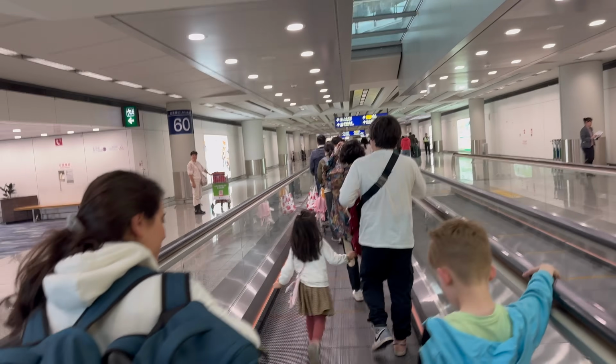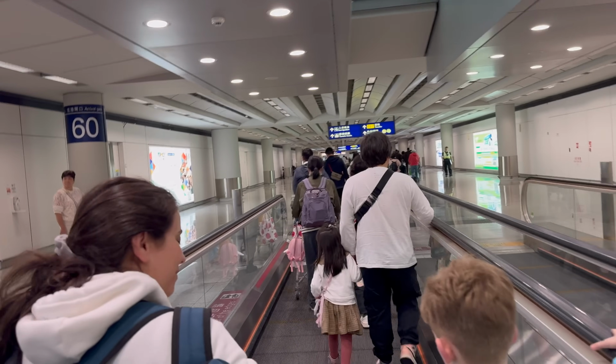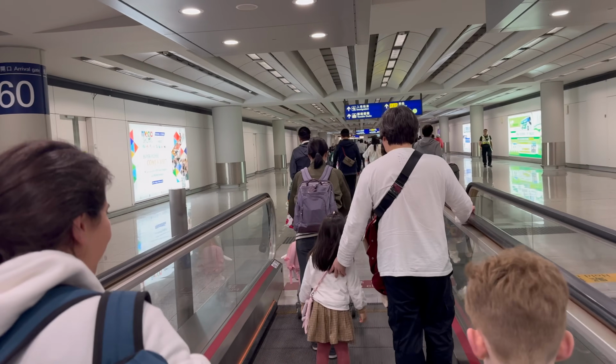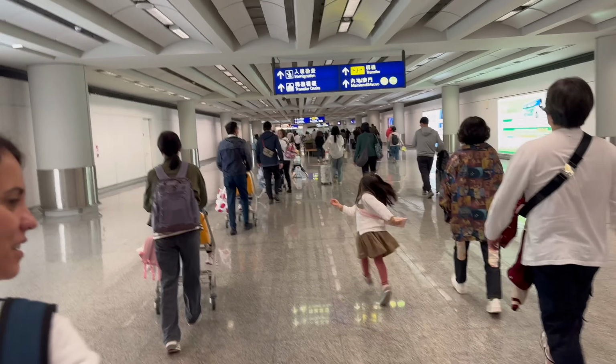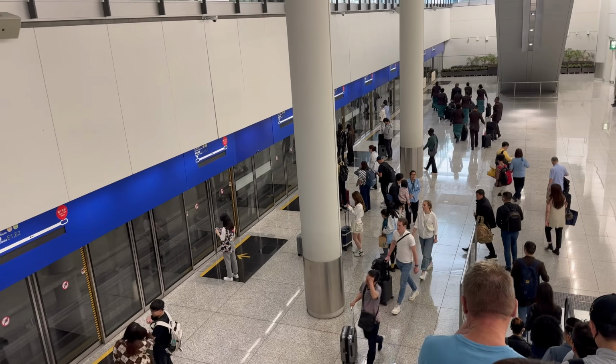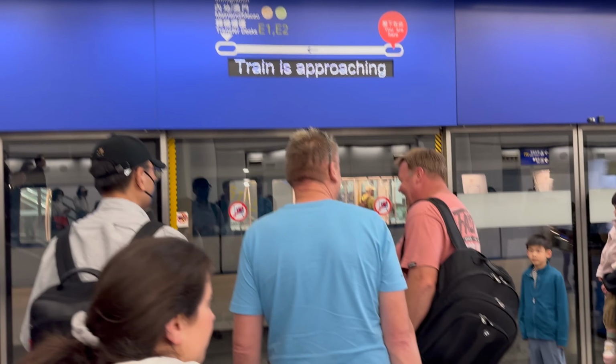Right, so we're now off the plane, heading towards immigration. Really straightforward flight, really good airline actually, Cathay Pacific, well happy with them. Gonna head over, get straight to Hong Kong Disneyland Hotel. So it looks like we've got to get a train to immigration. I've never seen that before. Here it is, there's the train.